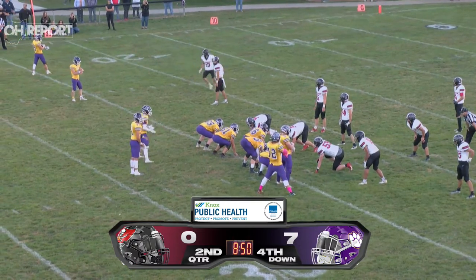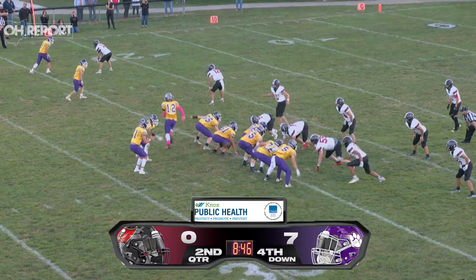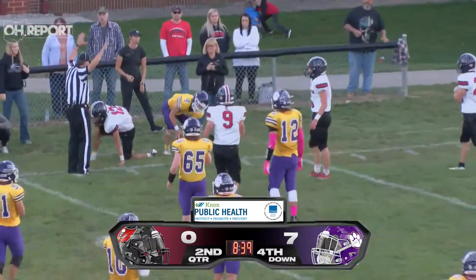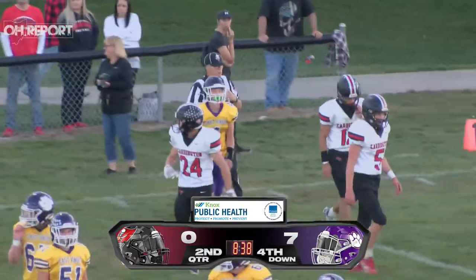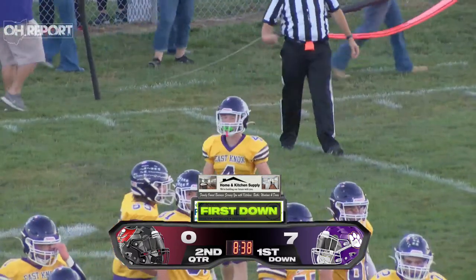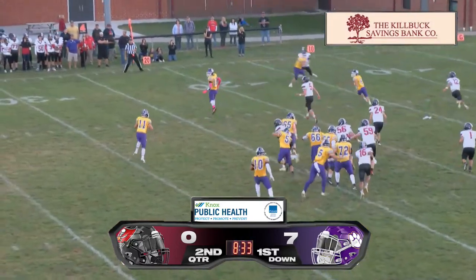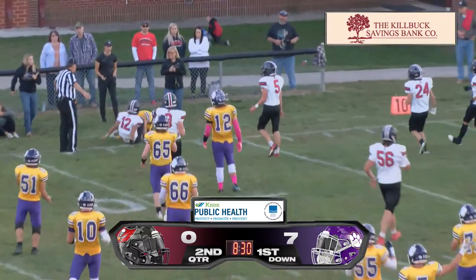Now an audible being called. 10 seconds left on the play clock. Householder again in motion, looks out towards his left, looking for Householder, but instead finds Davis, tackled and brought down around the 15 along that left sideline. Another 1st down. The Bulldogs have been able to pull it out when they need it. So on the 14-yard line in Pirate red zone.